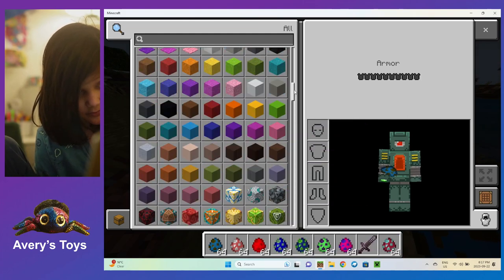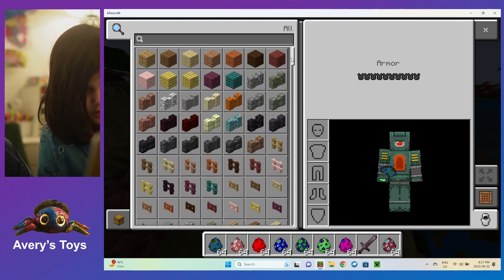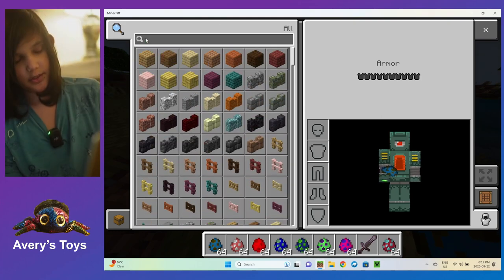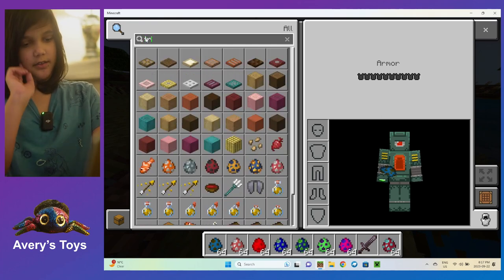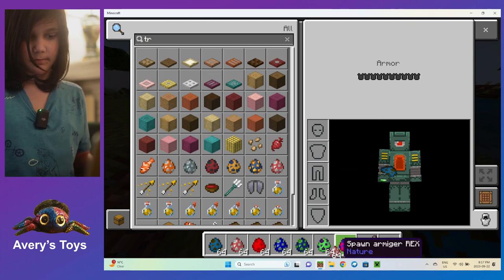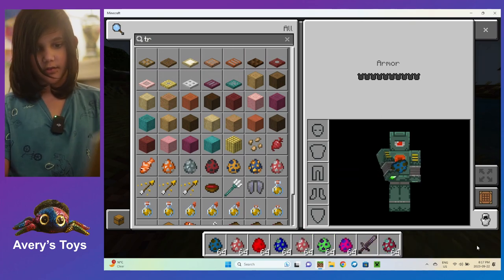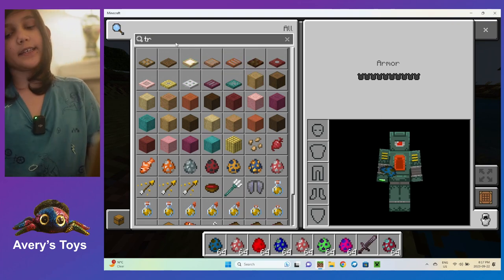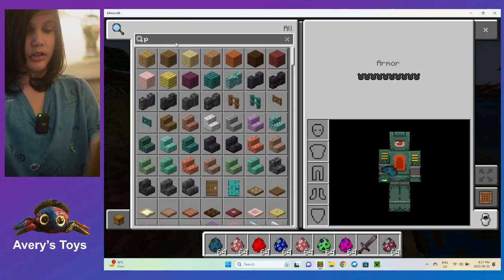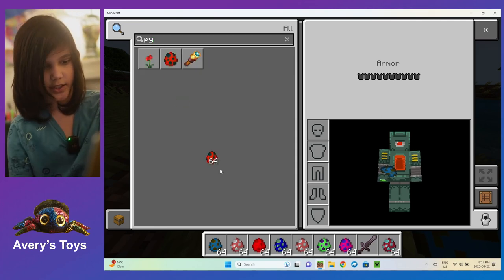Where are the spawn eggs? There are no spawn eggs. Okay, I guess I'm just going to try to guess. Triceratops? Give me Dilophosaurus. Yeah, I can get rid of this thing, and then I can get the pterodactyl. Huh? The pterodactyl. I forgot to spell it like that.